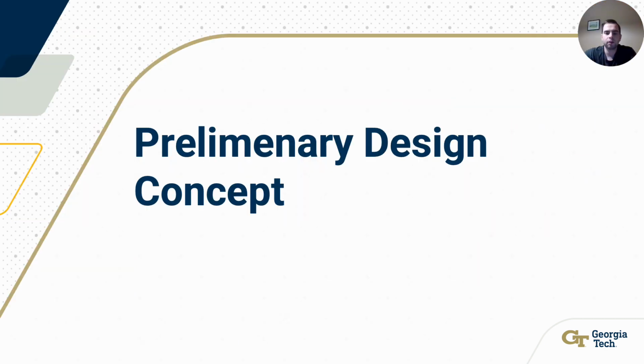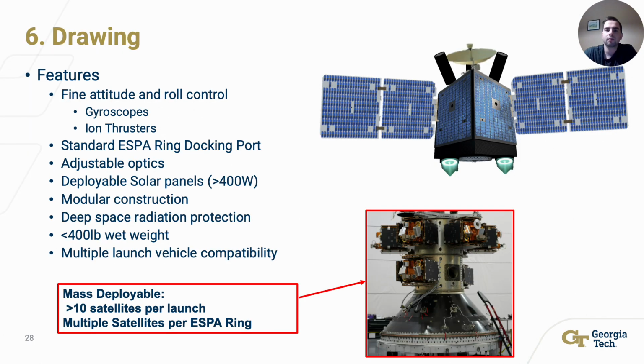Hi, it's Michael Zaluki, and I'll be presenting our preliminary design on the next slide. Although odd-looking, our satellite concept is packed with features. For precise pointing and sensor orienting, each satellite has gyroscopes and ion thrusters, which enable fine pointing and roll control. Our optics themselves also have fine adjustment capabilities to track small objects through the vastness of cislunar space.